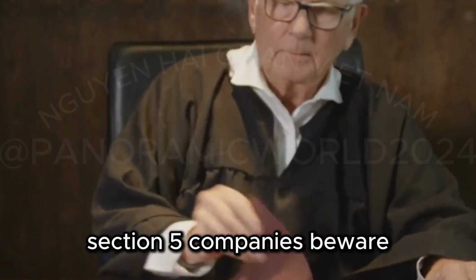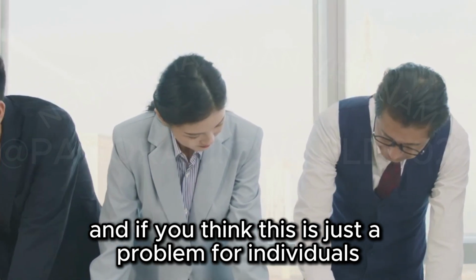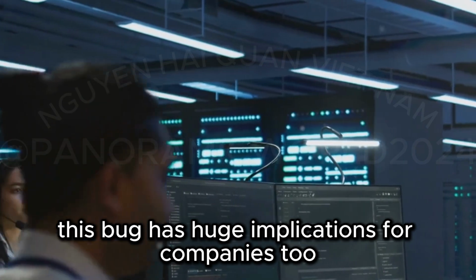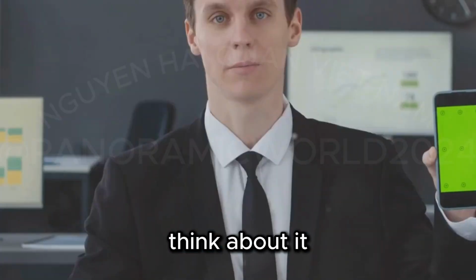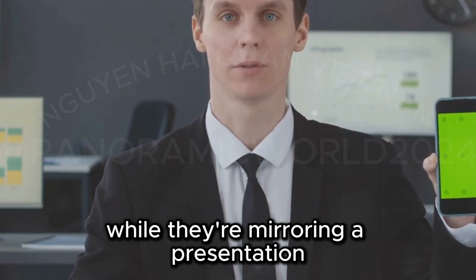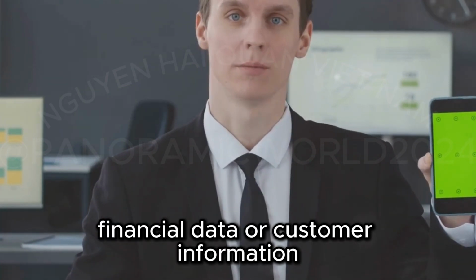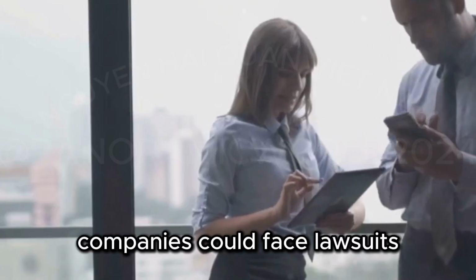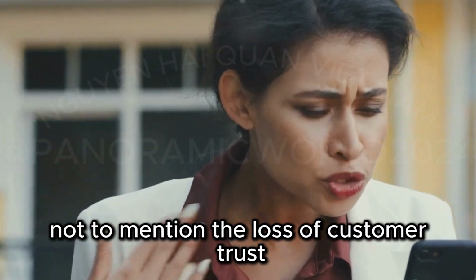Section 5. Companies beware, legal trouble ahead. And if you think this is just a problem for individuals, think again. This bug has huge implications for companies too, especially those that handle sensitive customer data. Think about it. If someone can hack into an employee's phone while they're mirroring a presentation, they could steal trade secrets, financial data, or customer information. And that's a one-way ticket to a legal nightmare. Companies could face lawsuits, fines, and reputational damage, not to mention the loss of customer trust.